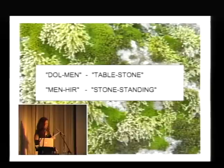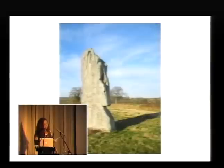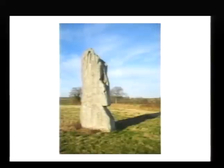I'll just clarify the terms. A menhir literally means a stone standing or a long stone, and a dolmen literally means a table stone. This is the Menhir de la Une at Bazouges. It's a monstrous single menhir in the south of the Mayenne, and it's one of the largest in the department.